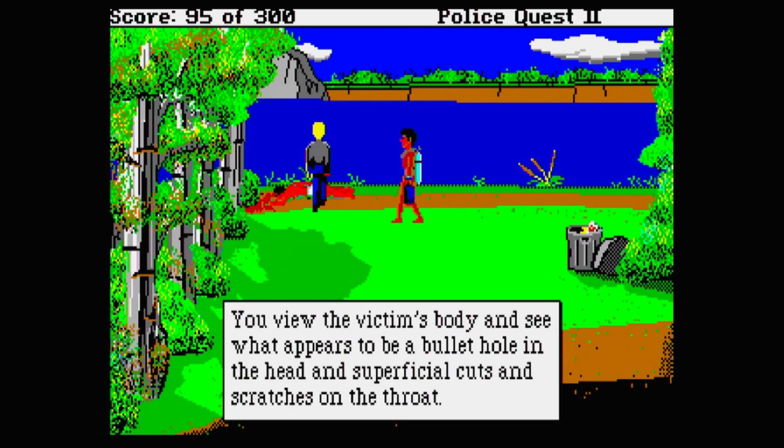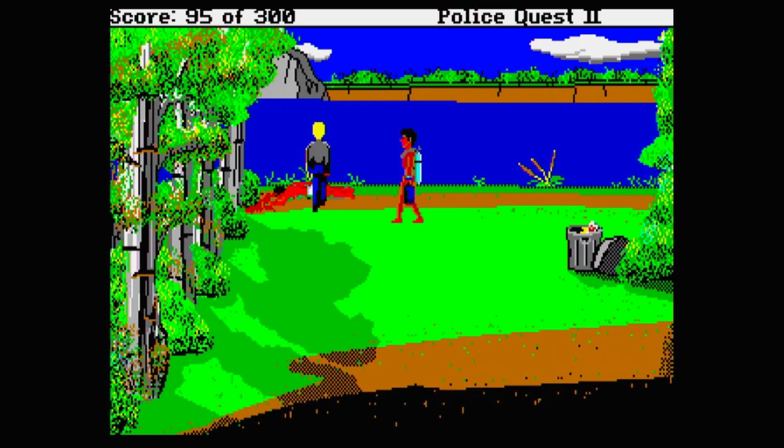You view the victim's body and see what appears to be a bullet hole in the head and superficial cuts and scratches on the throat.